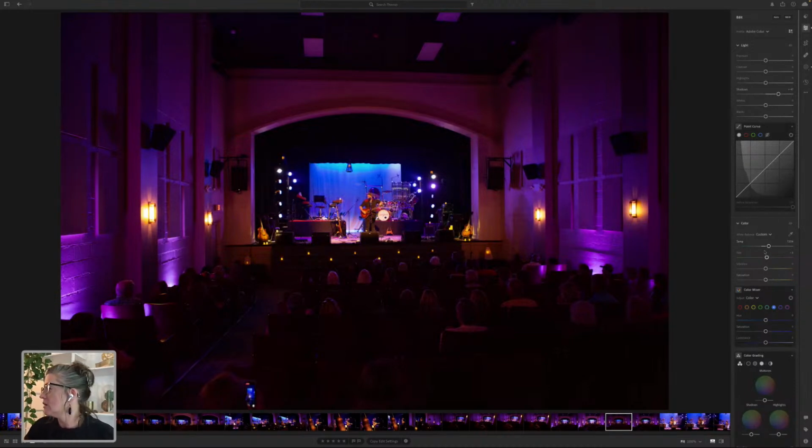So one of the things with concert photography is that you kind of have to just throw natural skin tones out the door. There's so many different artificial colorings happening here. We're not going to be looking for natural skin tones here. People are generally going to be warm, if anything. So I'm just going to go ahead and go up to that.